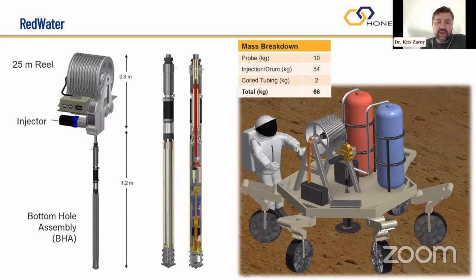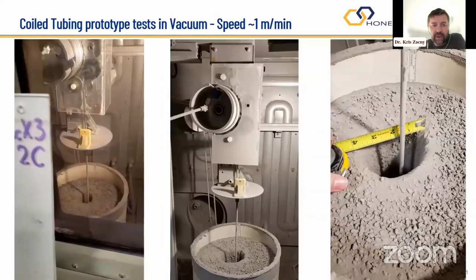Now we have actually built a system. This is an example. The reel itself for a 25 meter penetration is approximately half a meter in diameter. So this entire injector system with a drum is close to a meter. Then we have a bottom hole assembly, which includes heaters and motors and a lot of tubing. And this is a picture of RedWater with tanks. You have a tank for compressed CO2 and a tank for water. This entire system weighs around 66 kilograms. So it's not that heavy.